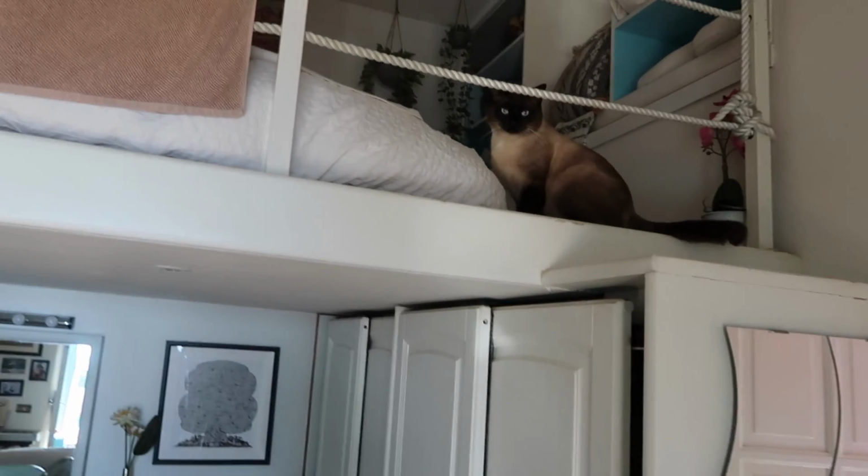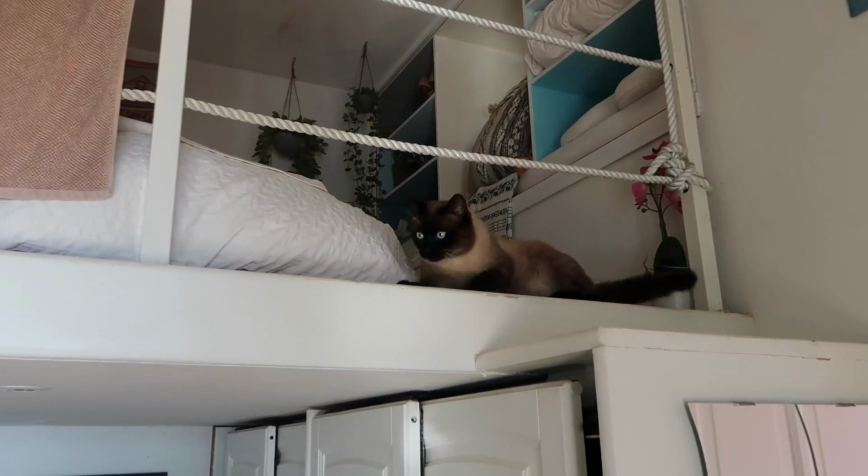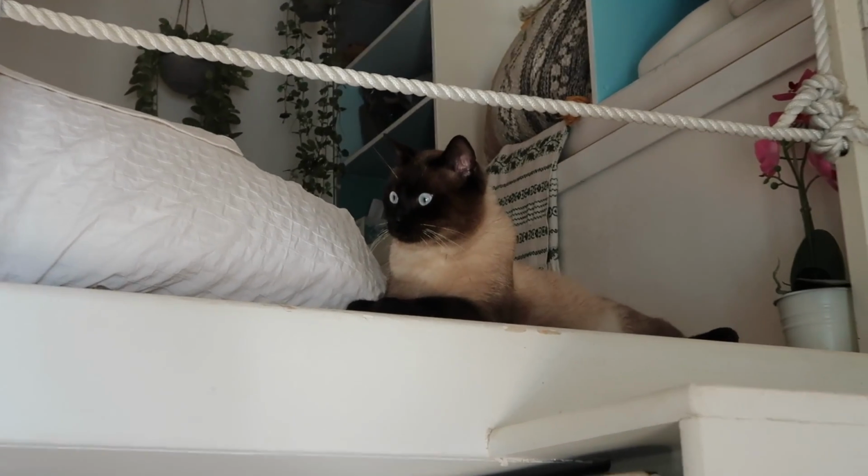Instagram stories, I'm just looking at that cat. What are you doing? You are enormous, aren't you? You have got the biggest tummy. I know what I was saying.